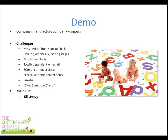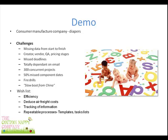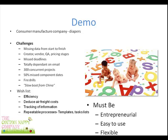Their wish list is efficiency, reduction of the airfare costs because they have to expedite items, and tracking of information. They want repeatable processes, tasks and templates, and they're a very entrepreneurial company, and they want this project management software to be easy to use and flexible.